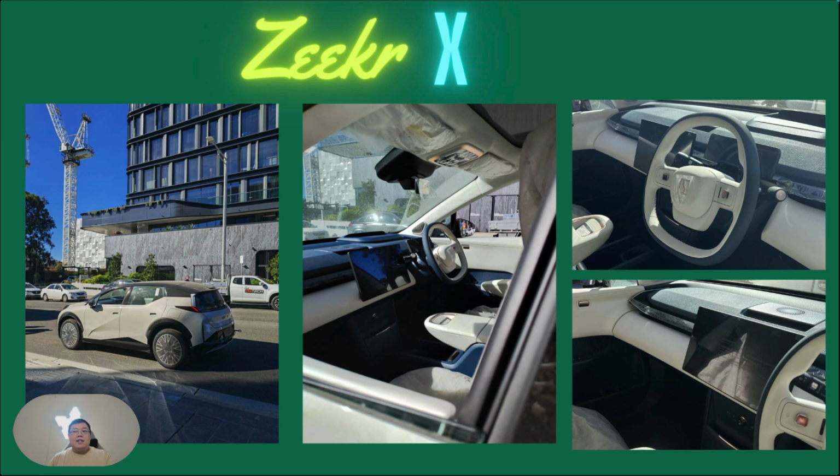Now, Zeekr. This one was a leak today. A Zeekr X has been spotted in Sydney. I don't know specifically where that is, so I can't really confirm, but it is a right-hand drive model. It is here, and it was only roughly a week to 2 weeks ago that the first right-hand drive one actually rolled off one of the production lines in China, off the top of my head. But either way, one of them's here, so they're definitely coming real soon.